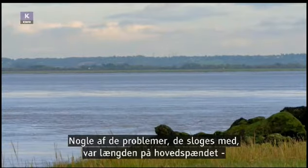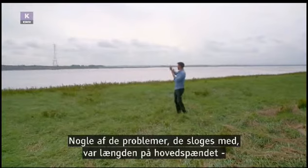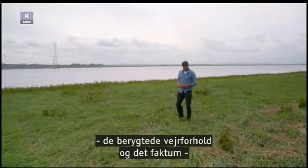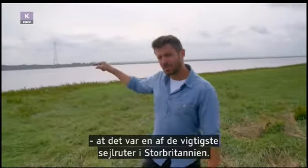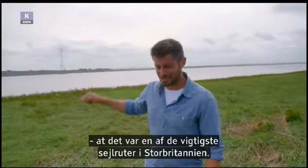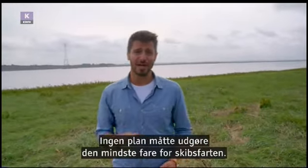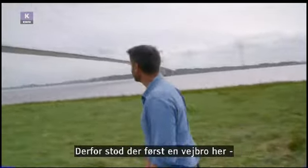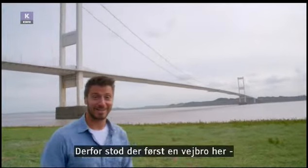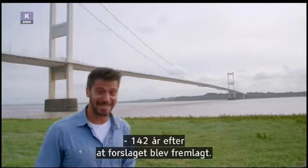Some of the problems they were wrestling with were the sheer length of the span required to cross to the other side, the notorious weather conditions, and the fact that this was one of the most important shipping lanes in Britain. No plans were ever going to be approved if there was even a potential hazard to navigation. So that's why this, the first road bridge crossing, wasn't completed for another 142 years after it was first proposed.